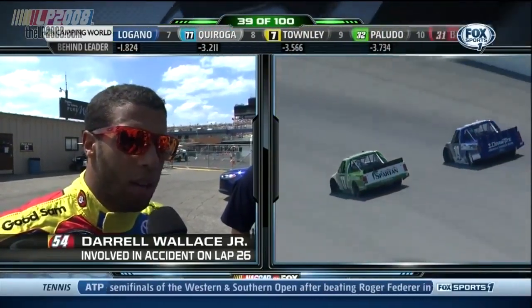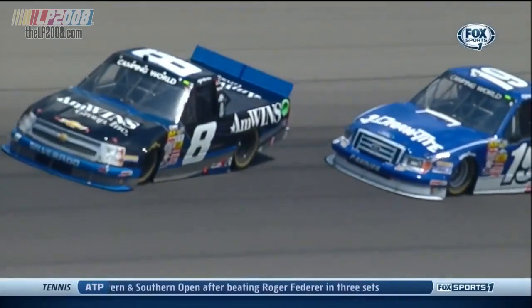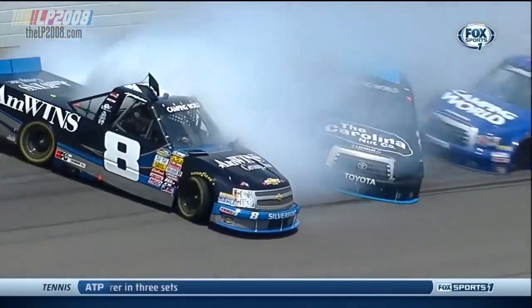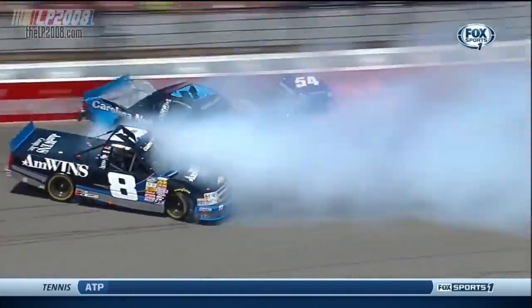So it's unfortunate. A brand new Toyota Tundra built for this race, and we were going to the front pretty quickly. Yeah, it was like the 8 just lost it there. I don't know. I mean, we just turned Johnny right there. So I had nowhere to go.